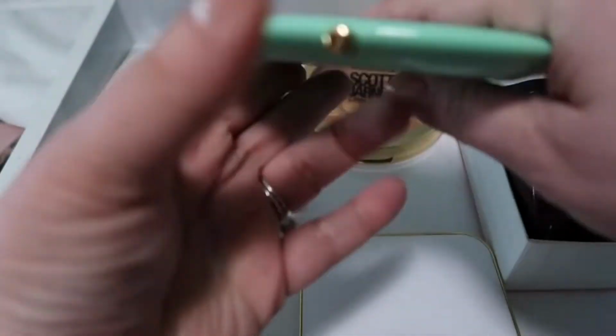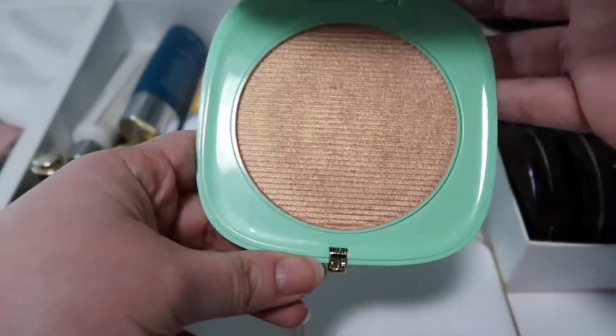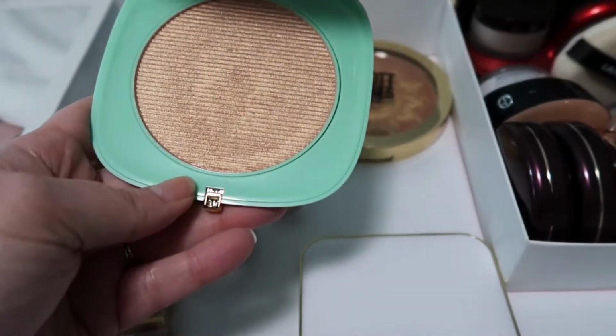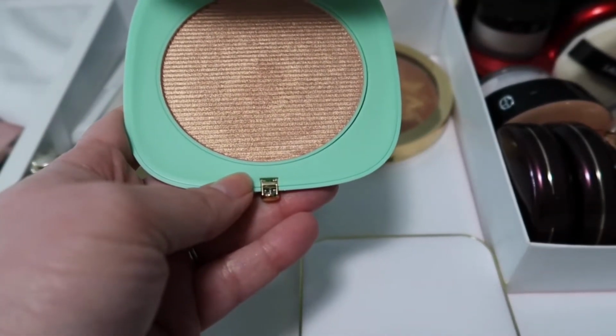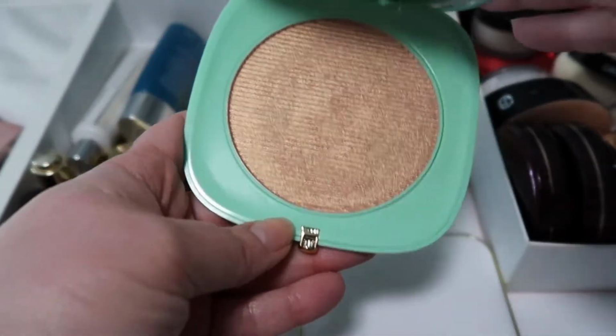And this is from Marc Jacobs. This is beautiful, beautiful, beautiful. It's like a highlighter. Why is it here? Oh, it's here because it's too big for the highlighter drawer. But if I make space in the highlighting drawer, then I'll put this one in. It's just gorgeous. Beautiful.